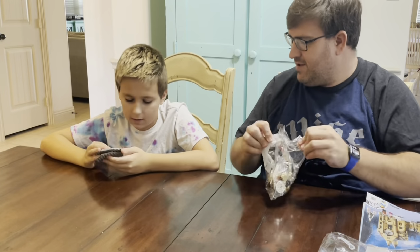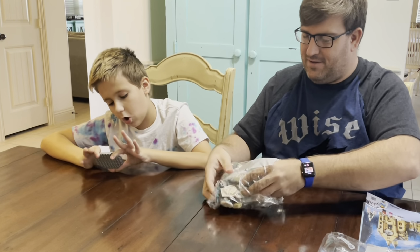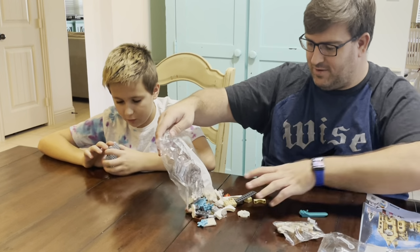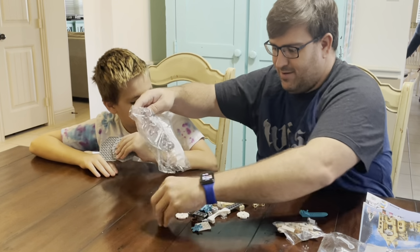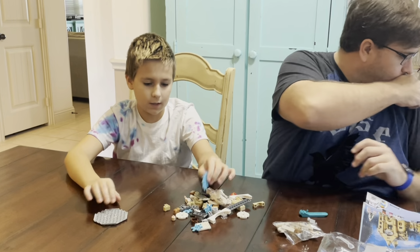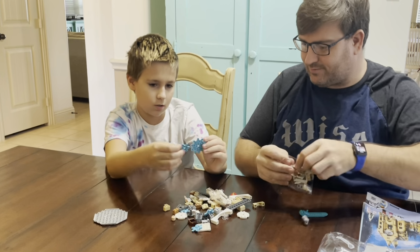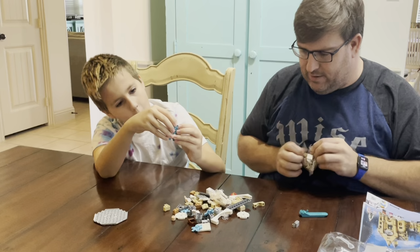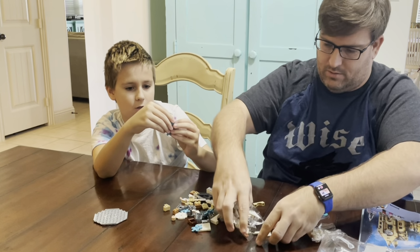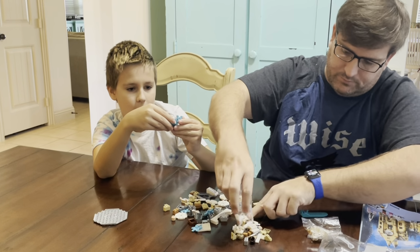Technically, I would say that there are 7 bags, because if you put these in a bag, this is bag 0. But they weren't in a bag. But look at this! Look at this! Yeah, some ice pieces.